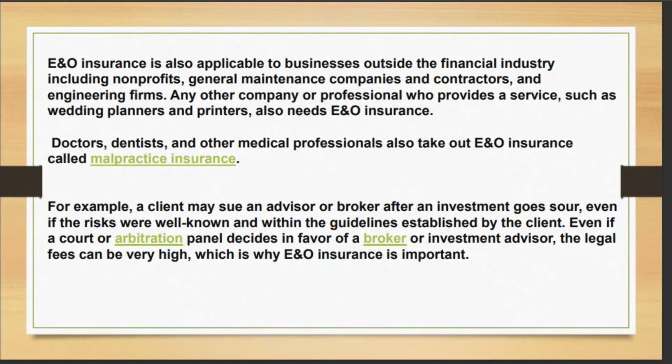E&O insurance is also applicable for businesses outside the financial industry, including non-profits, general maintenance companies, and contractors and engineering firms. Any other company or professional who provides a service, such as wedding planners and printers, also needs E&O insurance. Doctors, dentists, and other medical professionals also take out E&O insurance called malpractice insurance.